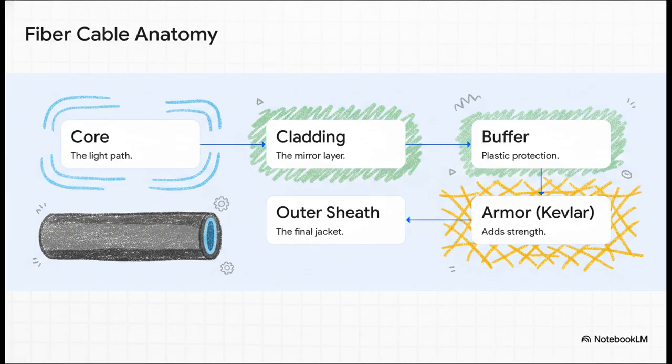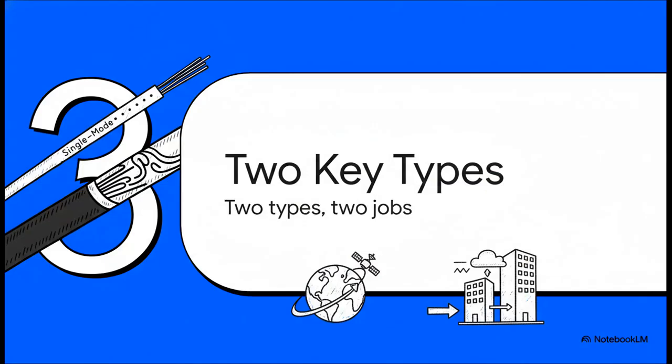Then surrounding them is a plastic buffer for a little extra protection, an armor layer, often made of super tough Kevlar for strength, and finally a durable outer sheath or jacket. All of these layers exist for just one reason: to protect that delicate, hair-thin strand of glass that's doing all the heavy lifting.